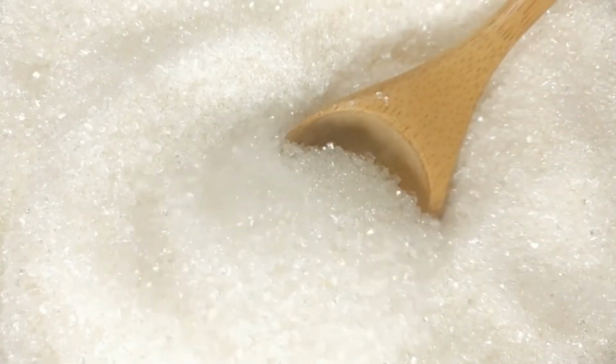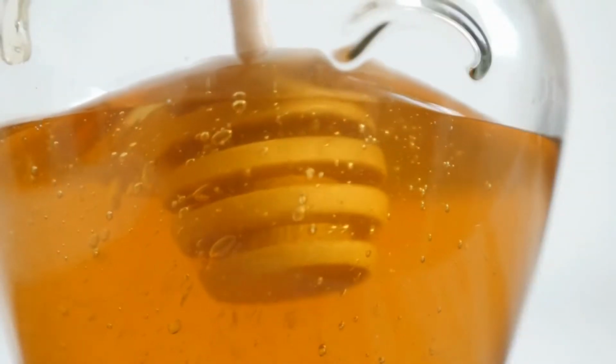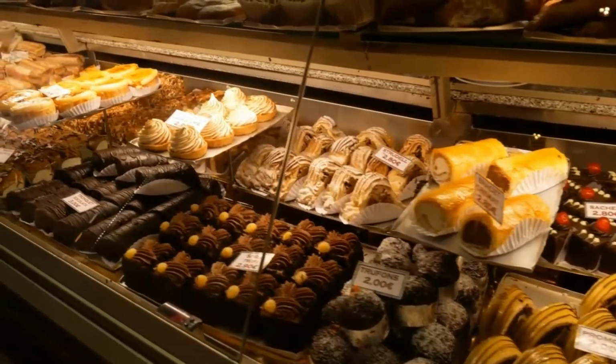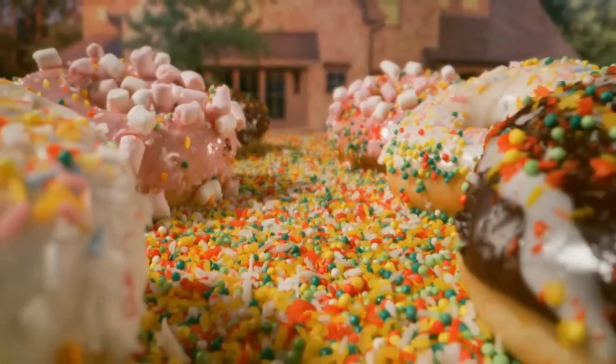However, recent research in the Journal of Nutrition found that table sugar, high fructose corn syrup, and honey caused similar responses. A person may therefore benefit from avoiding all sugar rather than just specific types.